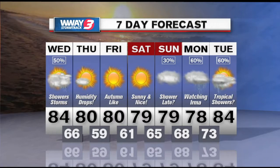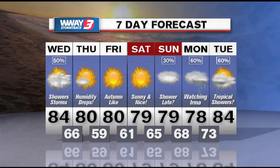Let's take a look here at our 7-day. For today, we're going to be seeing scattered showers and storms. After the scattered showers and storms, we've got a nice stretch of weather. Fall-like temperatures, lots of sunshine, but then early next week is really going to depend on Irma and where she tracks.